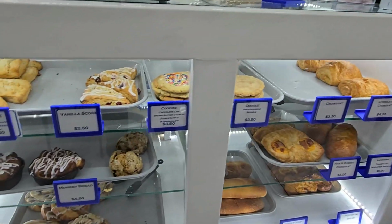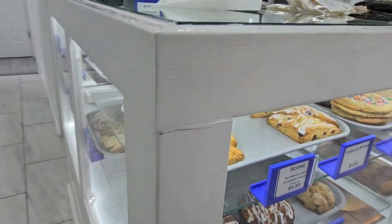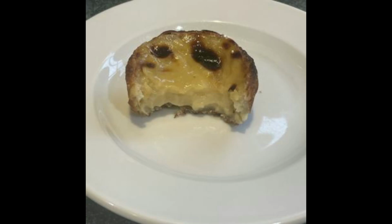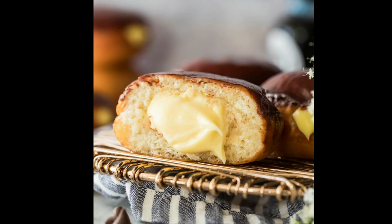Whereas the previous egg tarts can kind of serve as almost like a savory with a little bit of sweet type of treat, this one's more of a dessert type of treat. Like this would be really good after having a meal, as it's definitely a good custard dessert. Far better for you than getting, say, a Boston cream donut.